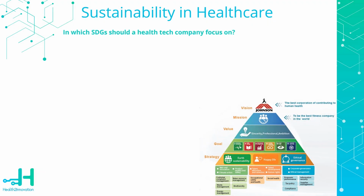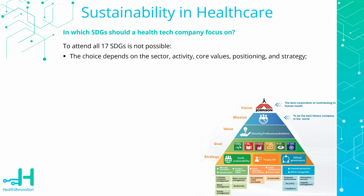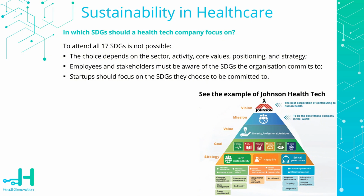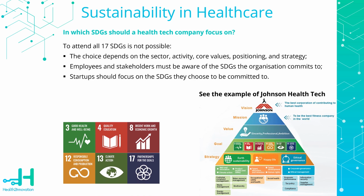In which SDGs should a health tech company focus on? It is impossible to be 100% in all of the 17 SDGs. It depends on the sector, activity, core values, positioning, strategy. Employees and the other stakeholders must be aware of the Sustainable Development Goals on which they are committed. The startups should commit themselves to the SDGs they assume to be their commitment. See the example of Johnson Health Tech, SDG number 3, 4, 8, 12, 13, and 17.